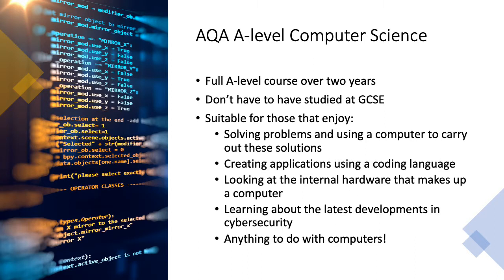The AQA A-level computer science course is a full A-level over 2 years of study. You don't need to have studied it at GCSE, but it is suitable for those that enjoy problem solving, and you should have some knowledge and understand what it means to create computer programs. That said, we don't assume that you already know how to code in its entirety. What we want are just people eager and keen to learn how to make computer programs that do things that other people want to use.